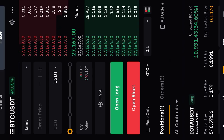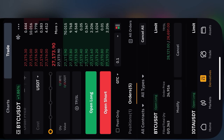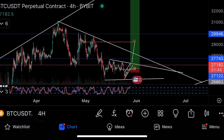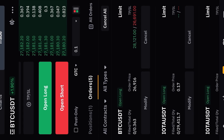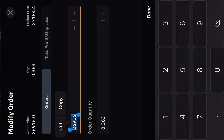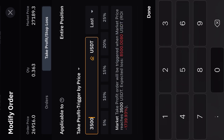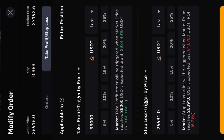But I've got this IOTA trade up 11,000. I've got this Bitcoin trade that's set here at 26,916, which is pretty close to where we are right now. There should be a pullback to that level. So I'm already going to go long, but let's put that order, and I'll take profit at 35K. Take profit at 35,000. That makes 2,934, and I risk $81.